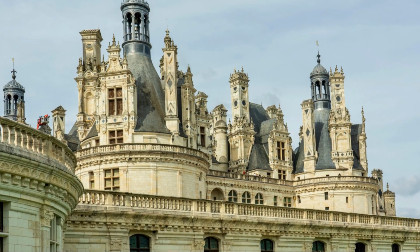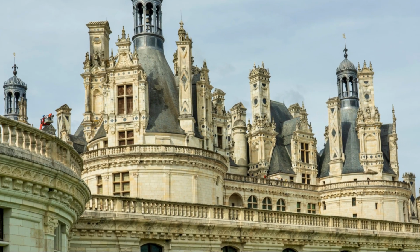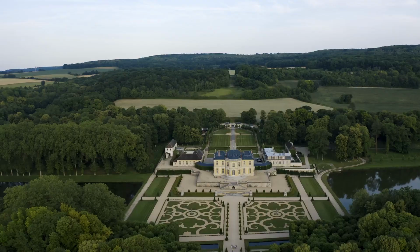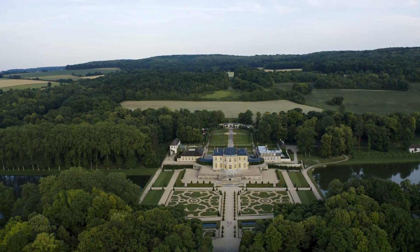You can see the French influence in the massive corner towers, which look like those of a medieval fortress. But these towers are not for defense. They are purely decorative. The Italian influence is seen in the symmetry, the open loggias, and the ornate details.